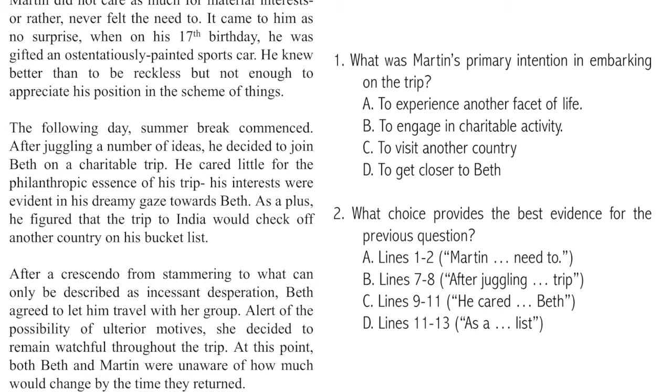Martin did not care as much for material interest, or rather he never felt a need to. It came to him as no surprise when on his 17th birthday he was gifted an ostentatiously painted sports car. He knew better than to be reckless, but not enough to appreciate his position in the scheme of things. The following day, summer break commenced. After juggling a number of ideas, he decided to join Beth on a charitable trip. He cared little for the philanthropic essence of his trip. His interests were evident in his dreamy gaze towards Beth. As a plus, he figured that the trip to India would check off another country on his bucket list.